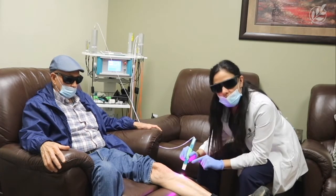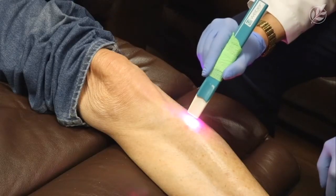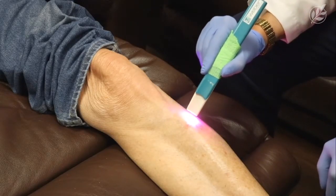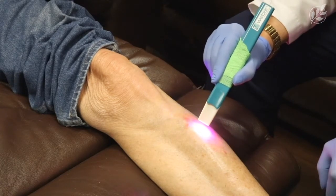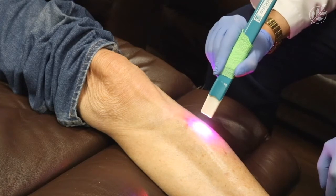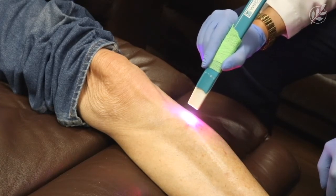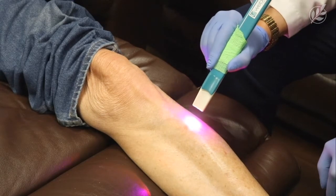Okay. We focus on the area, and the distance from the skin is based on really patient comfort. We try to be not too far. We want to be close to the skin, as close as possible without causing too much discomfort. If there's a little bit of tingling and warm sensation, that's okay. We do want that.